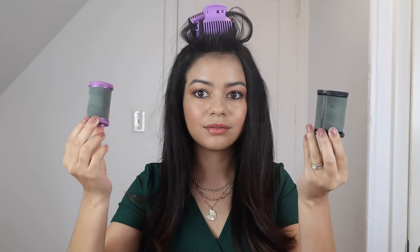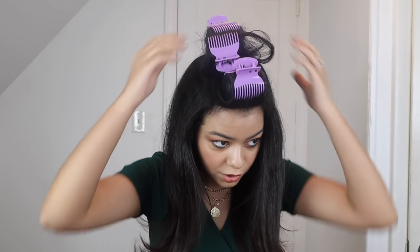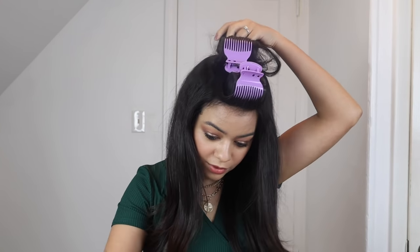regular. I just think that my hair is a little bit too long for these, and this is the extra large. These are like the bigger sizes too, because they have smaller sizes for the rollers, but I feel like these are kind of small for me, you know? But I would maybe buy another set of these and do more rollers, because I also feel like 12 is not enough. Because I have a lot of hair, so I don't know.